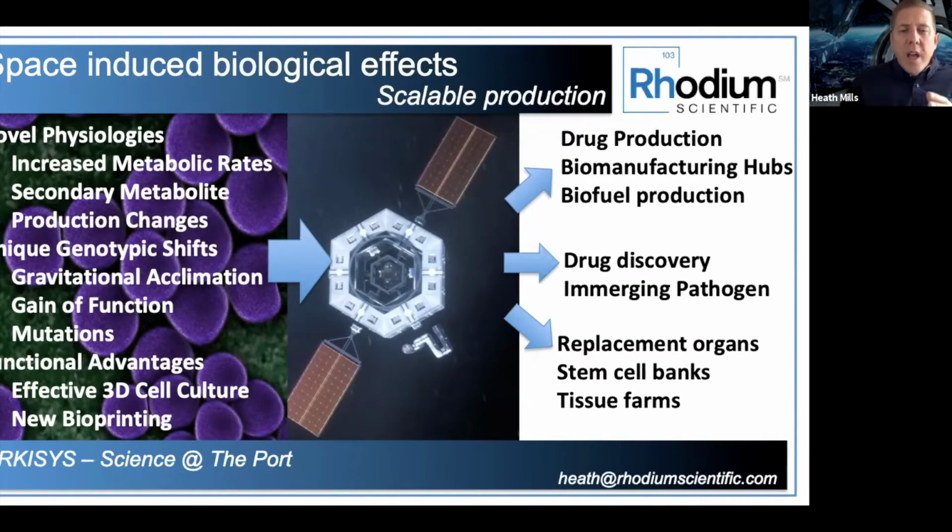All of these are the things on the right where I want you to fill in the blank. I want you to come up with, okay, we know this happens on the left. What can I do on the right? And what does my business, what does my endeavor, what can I do on the right side? So that's the biology side.